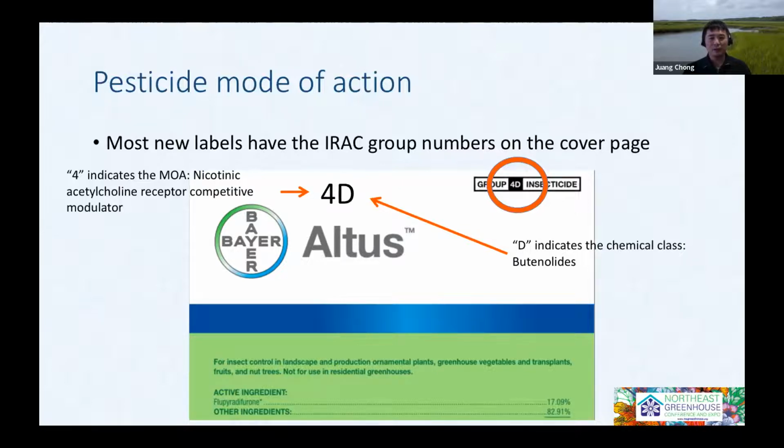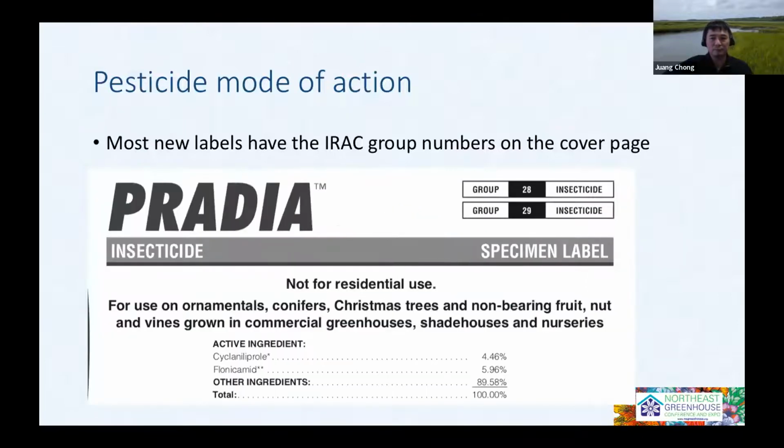D indicates the chemical class. Within the mode of action, they're subdivided into several individual chemical classes. In this case, the chemical class of Altus is butenolides. It's right there. So on the label, you'll be given information about the mode of action number and also the chemical class letter.